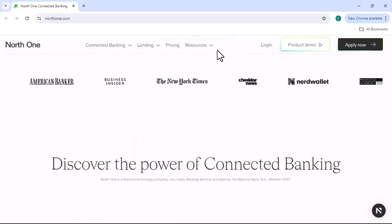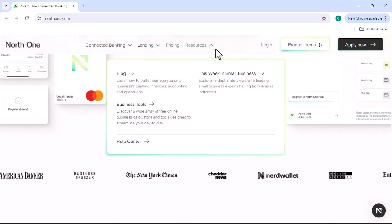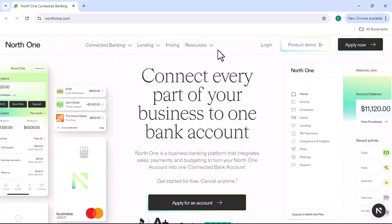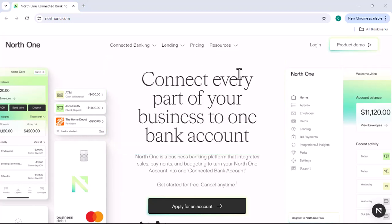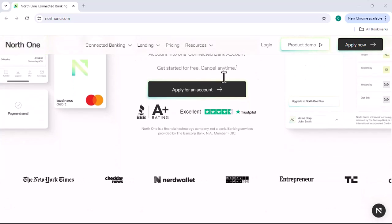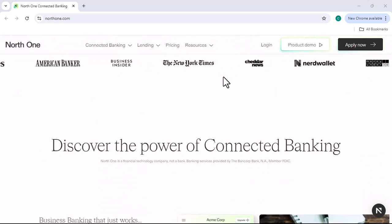Another important point to clarify is that FDIC insurance covers deposits, not investments. So, if you're using NorthOne for checking, savings, or other deposit accounts, your funds are protected. However, if NorthOne were to offer investment products, those wouldn't be covered by FDIC insurance. Investment products carry inherent market risks, and their value can fluctuate.